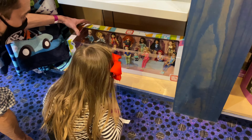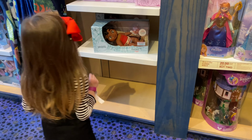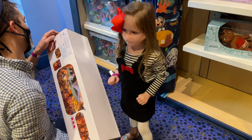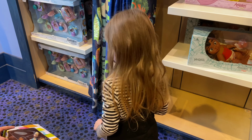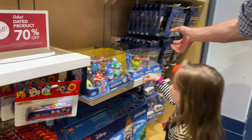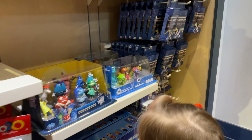The first toy Anna goes to is a Wreck-It Ralph collection of princesses. Can you guess how much they cost? It was a bit more than we expected, as you can see from Kyle's reaction. What, like 70? 124. It is! More reasonable, Inside Out. All right, so these are like $17, right?